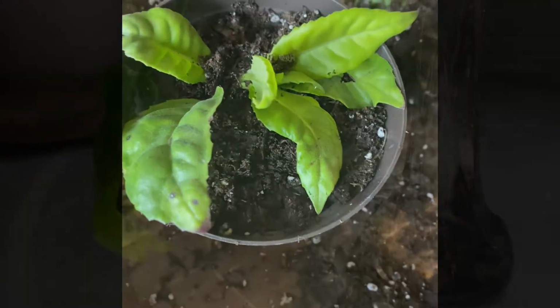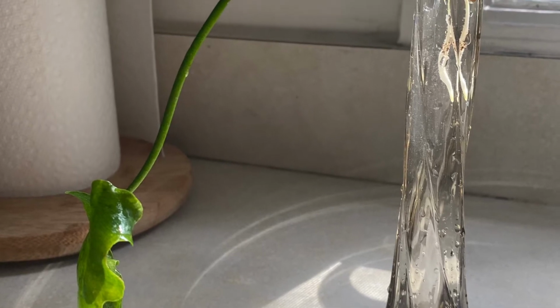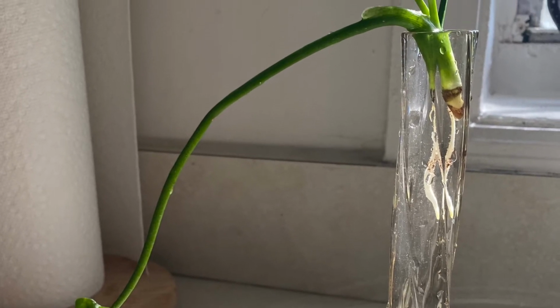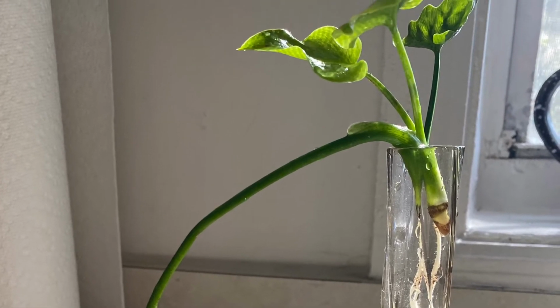This is a philodendron hope, I believe, and it was outside in soil, but it just wasn't doing well. So I'm going to put it in water and see if it gets some better roots.